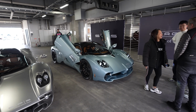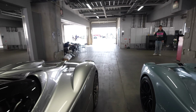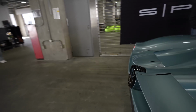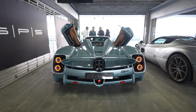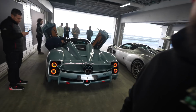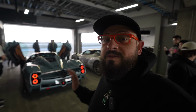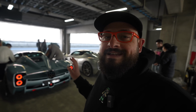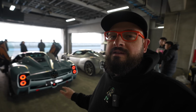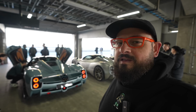So the blue Utopia has been cranked into life. Listen to that cold idle. All right, so Keiichi Tsuchiya is actually going to take out this Utopia with the owner. And I just found out the owner has actually never driven this car. It's just been freshly delivered to Japan for this event so that Keiichi Tsuchiya can baptize it around Fuji Speedway. Now that's a way to test out your new ride.